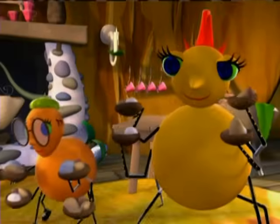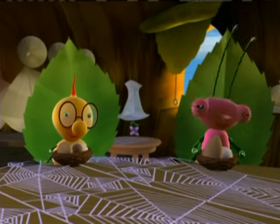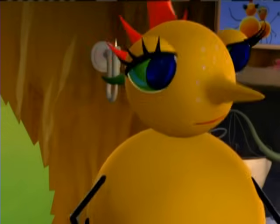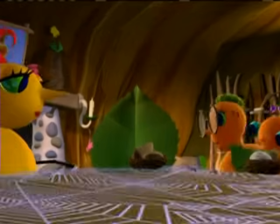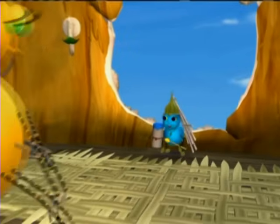Breakfast is served, buggy style. Thank you. Gracias. We're short one thank you. Wiggle? Here, Mom. Any buggy want to see my painting?